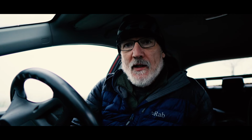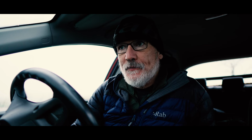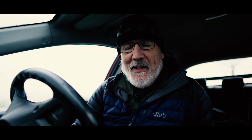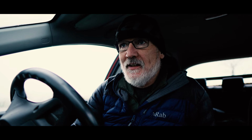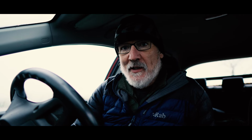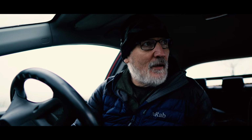The weather is getting really miserable. Yeah, that's me back in the car. What's the biggest takeaway from that little exercise? Don't go out in that weather. Don't be camping in 40 mile an hour winds. That's probably the biggest takeaway I've got from it. As you can hear, it's still blowing a hoolie out there.